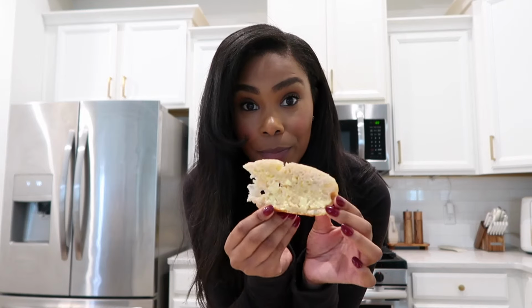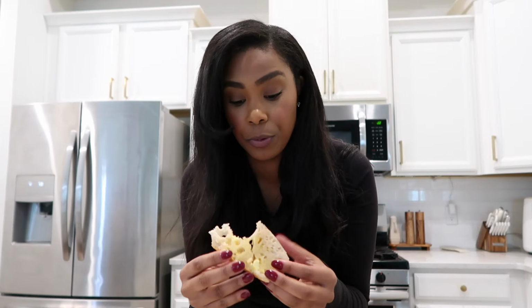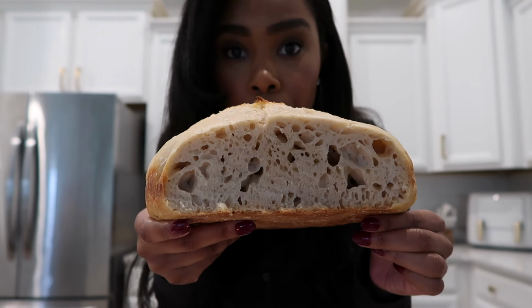We have our butter. The holes to this, you guys. You see this bread? When I tell you this is the best bread I've ever had in my life, it is so good. I think it's because one, it's sourdough, and I love sourdough, and two, I baked it, I made it. It makes it so much more special than just buying it. And I know all the ingredients in it. Look how beautiful it is.